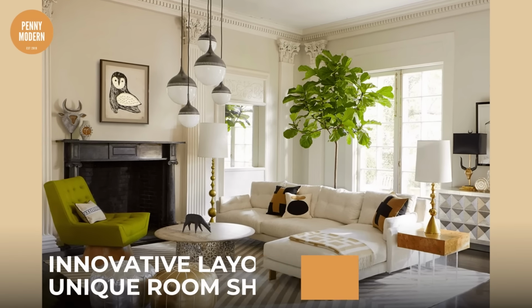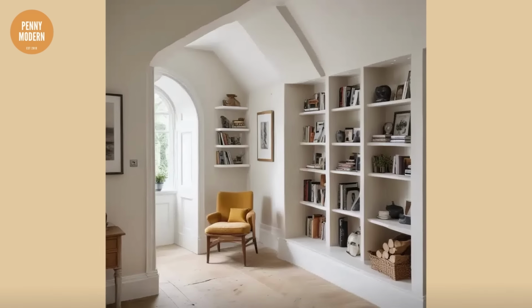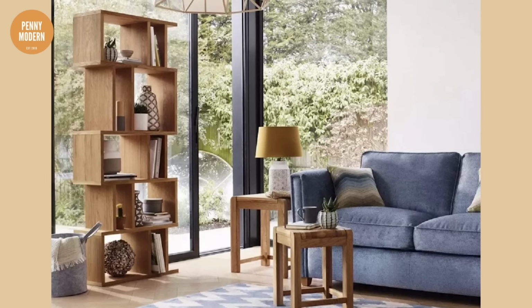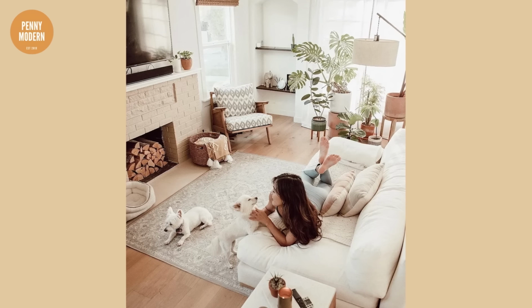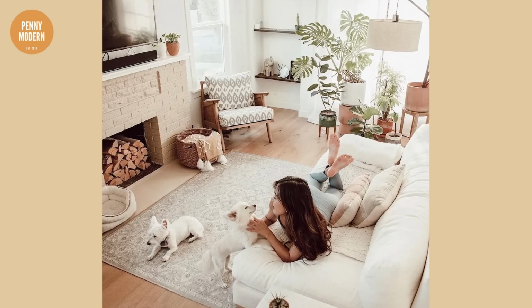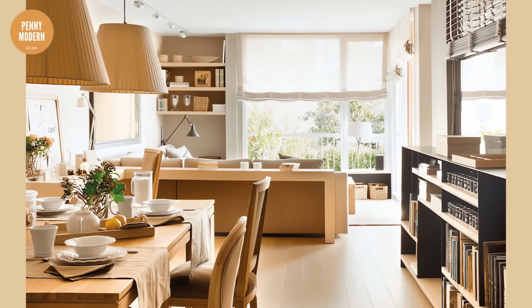Not all living rooms are created equal. Some are long and narrow, some are square, and some have odd angles or alcoves, but don't worry, I've got layout ideas for those tricky spaces too. If your living room is long and narrow, consider breaking it into functional zones. Area rugs can help define those zones, like a seating area at one end and a reading nook at the other. This approach makes the room feel more cohesive and less like a hallway.